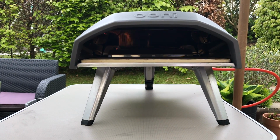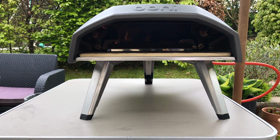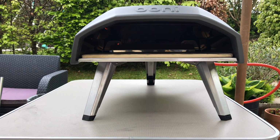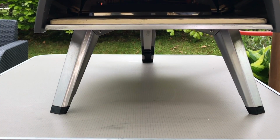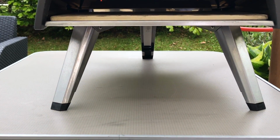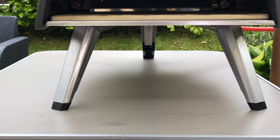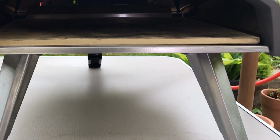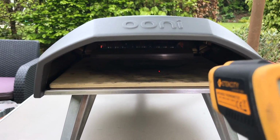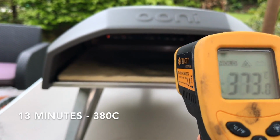The height of the oven off the table is good. I know I'm not supposed to use plastic coated tables for this oven or my Uni 3, but they've been pretty good. They haven't melted through yet. And this one looks higher up, so this is unlikely to melt through. I'm going to just check the legs. Yeah, they're cold. That's good. Right, 13 minutes and it's 380.